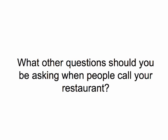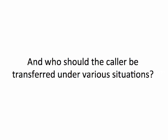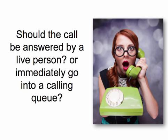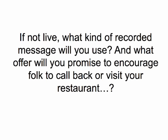What other questions should you be asking when people call your restaurant? Under what circumstances should the customer be transferred to someone else? And who should the caller be transferred to under such various circumstances and situations? Should the call be answered by a live person or immediately go into a calling queue? And if live, what hours should it be staffed? If not live, what kind of recorded message will you use? And all importantly, what offer will you promise in that message to encourage folk to call back or to visit your restaurant?